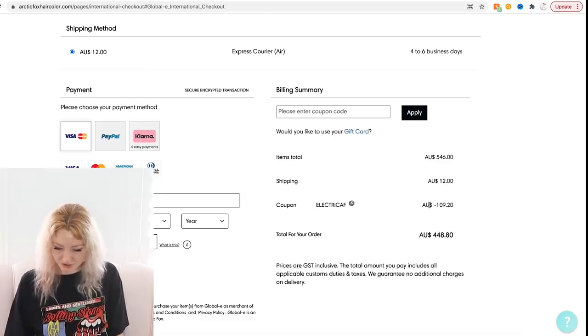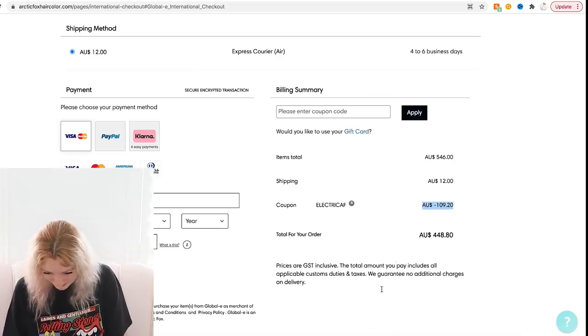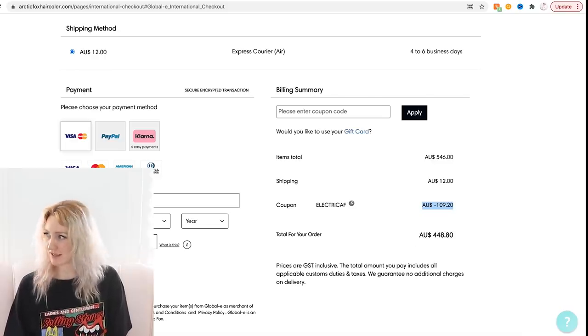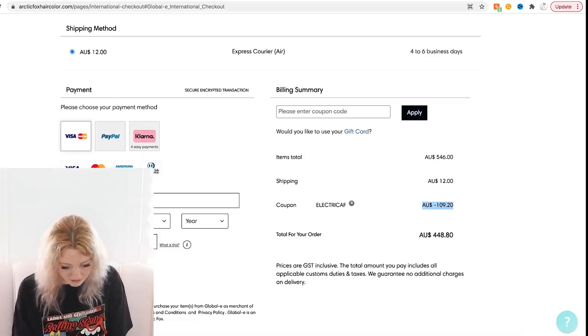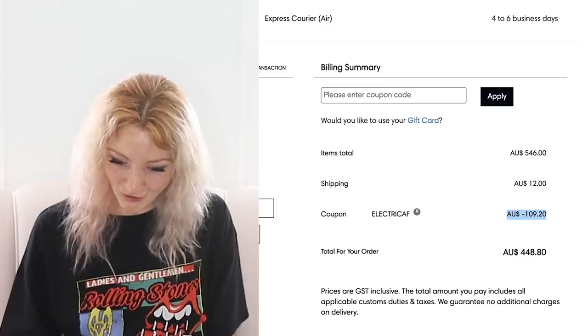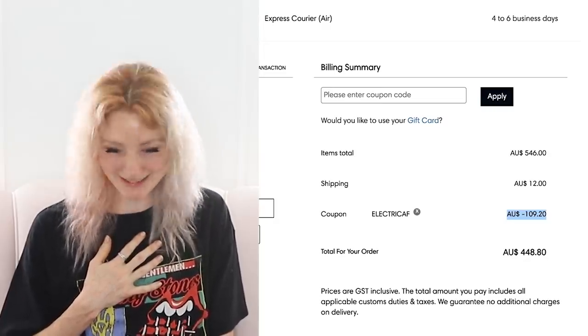Oh my god! Sorry, for what? What? Hang on, wait. I need to do some quick maths. The code that they had on their homepage said it would save 15%. So if my car was $546, 15% of 546 is 81. And I've saved what? 110? It comes down to 448. Oh my god! What? Thank you, Honey.